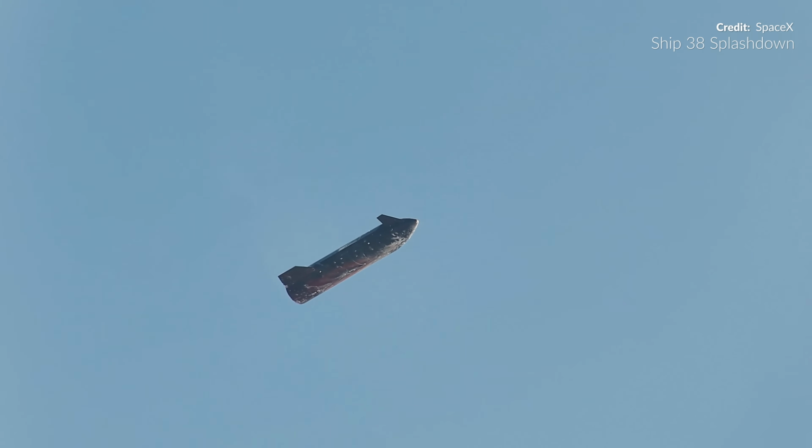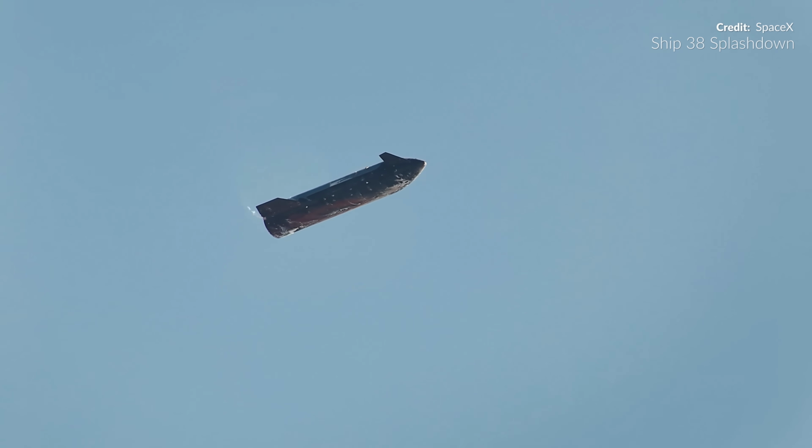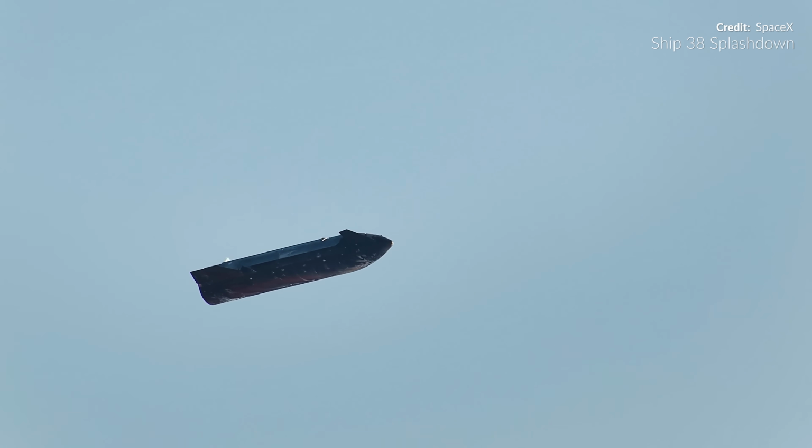I'm pretty sure that this is the most stable view that we've had of a flip landing burn with any of the full stack flights. It's hard of course with the cameras out there in the ocean, but man, did they nail this. As it falls through the cloud layer, I initially thought that they may have lost the video, but no, check this out.